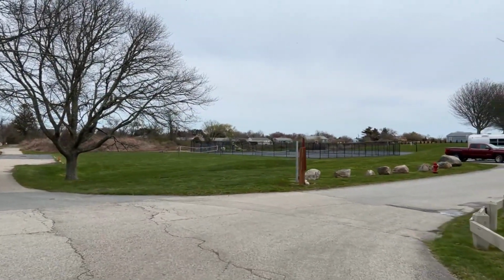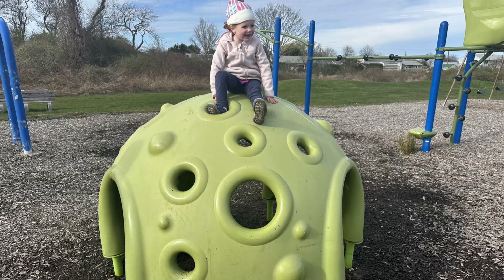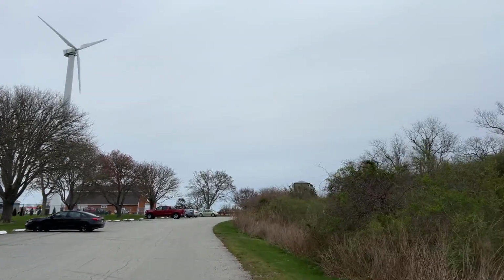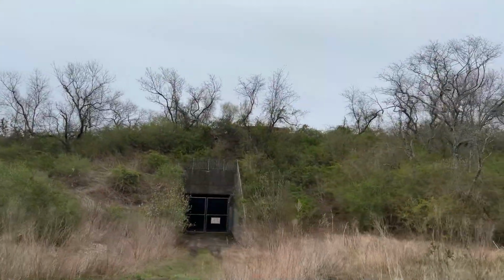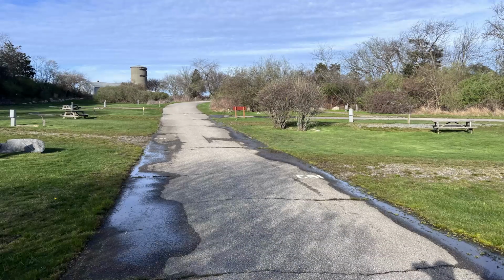Up ahead you'll see the tennis courts, basketball courts, and the playground. There's no pool, there's no bounce pad, but we didn't find that to be a problem. This is the back side of the gun casement we were standing on top of earlier at the beginning of the video. Just beyond it is Area 1.